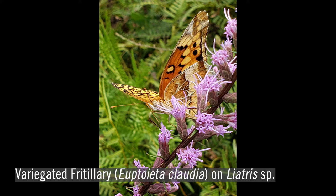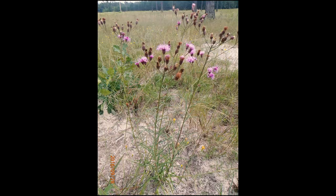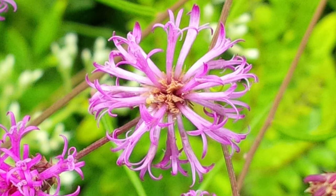Narrowleaf or tall ironweed, Vernonia angustifolia, is another purple-flowered species and nectar source. It's also occasionally found on roadsides or recently disturbed sites. Upright stems, 2 to 4 feet in height, emerge from a crown at the bottom of the plant, and the blooms appear in the late summer through fall. Each small head has 10 to 30 disc flowers.